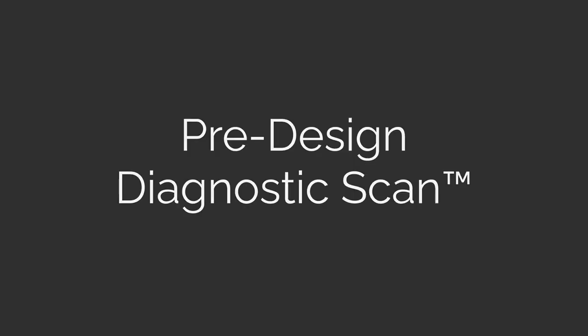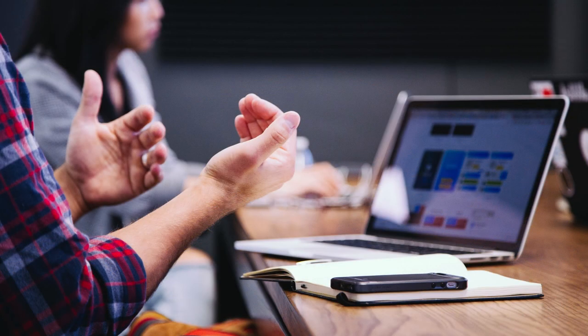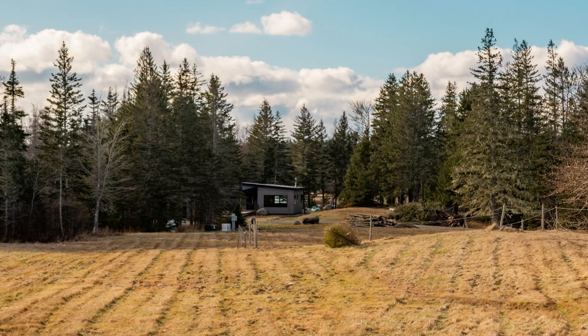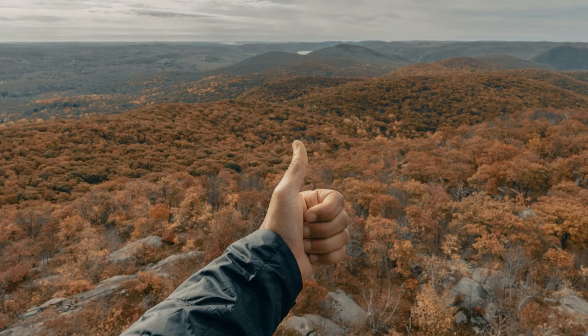The first step is my pre-design diagnostic scan. The scan touches upon all the things that will or could play a role in the design. It's like a feasibility check, a scouting mission to determine constraints, check for opportunities, and get you to think about things you might not have considered or even known about. I visit the site, we meet, we talk, I go away to do some research, and then I give you a report.